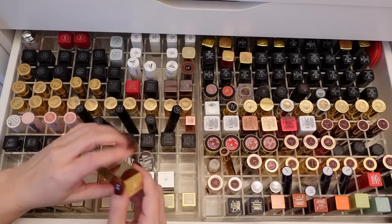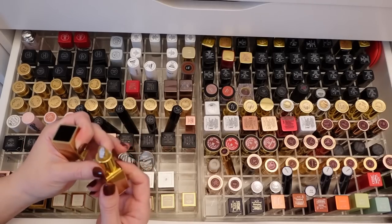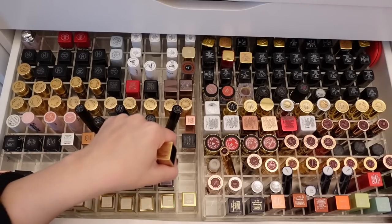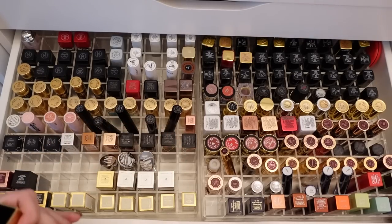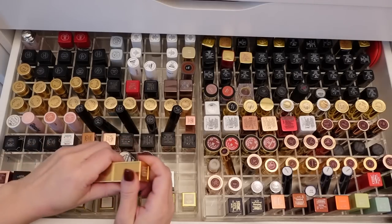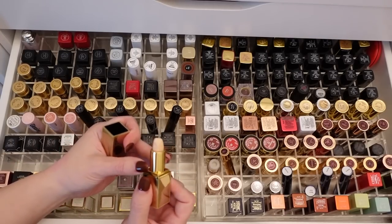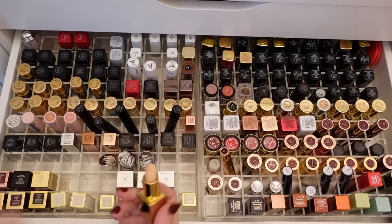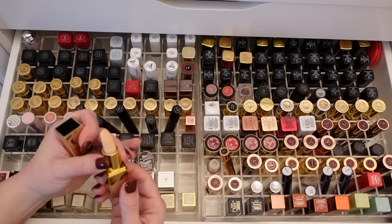So this is the Lip Blush. Oh, these are fairly new. Well, newer. This one is the really cool color changing one. Yeah, that one doesn't have a smell. I really like that one. And then this one is the Balm Frost, which I really love too. It's so cool. Yeah, that one smells fine too. I think I just broke it.